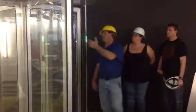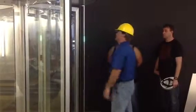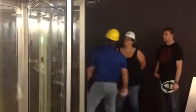So if you're going to use this feature, you need to train the people that are going to be using it to not just stand here and go, it's not working. You actually have to step in the door to activate it.